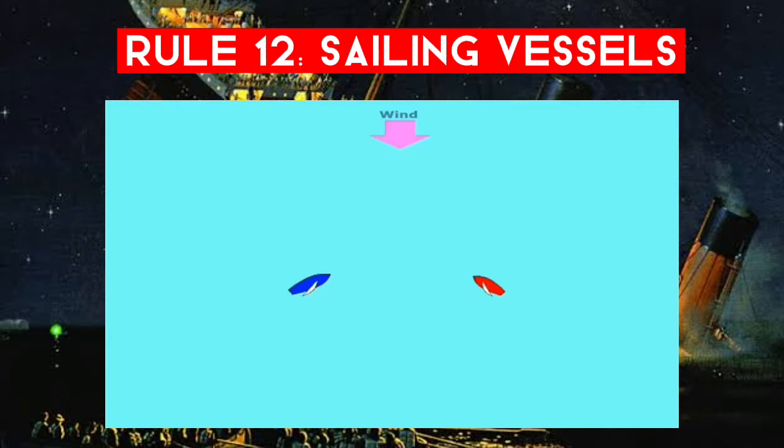Being able to see her, we can see she's got the wind on her starboard side. Her sail is hanging over the port side of the vessel. So we've both got the wind on a different side. The vessel with the wind on her port side, which is us on the blue vessel, must keep out of the way. So in this situation, the easiest thing to do is to come round to starboard, make a bold alteration of course so that the other vessel can see what we're doing, and then we can continue past until we're finally past and clear. You don't have to alter course to starboard, it's just in this situation that's probably the easiest thing to do.